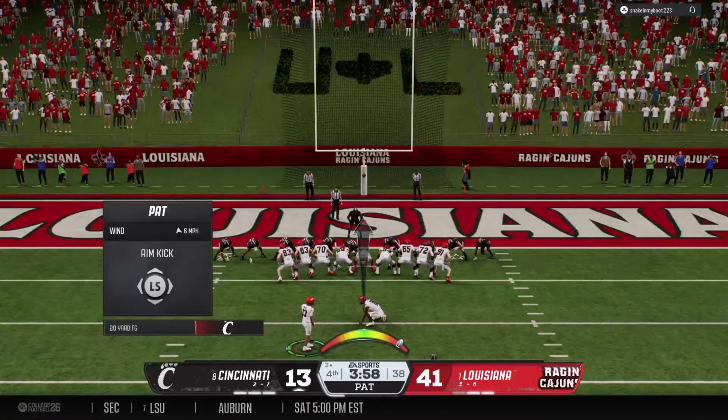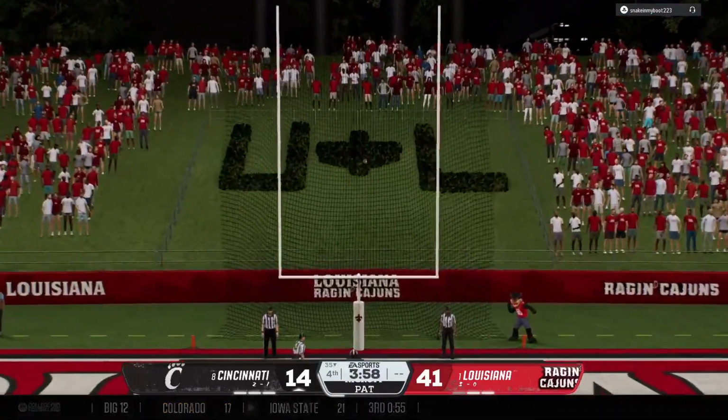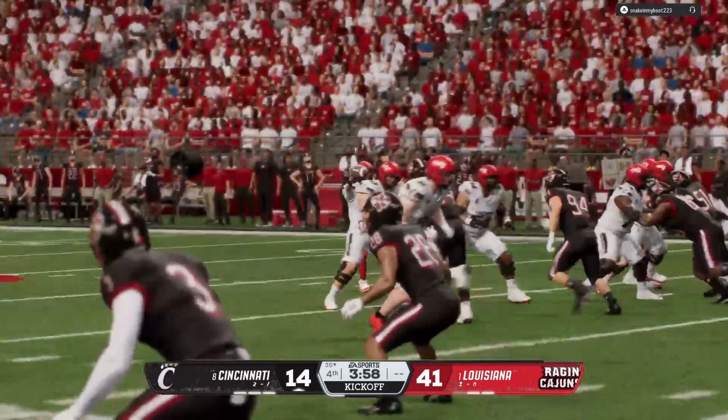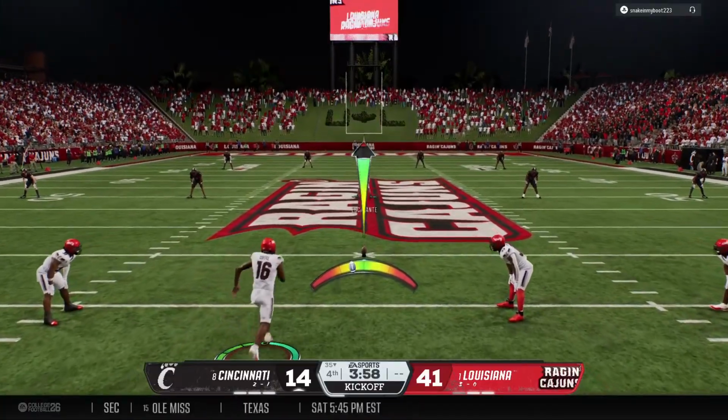Kicking team on now for the extra point. And it's up and good. Kickoff team out there. They are fired up after just scoring a touchdown.